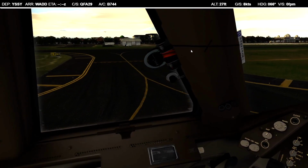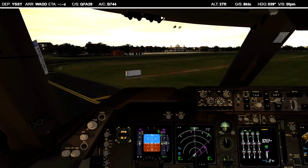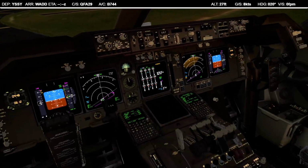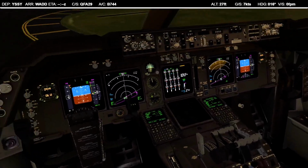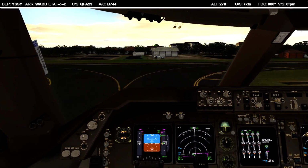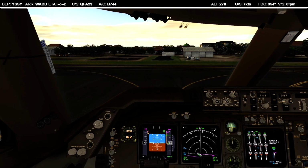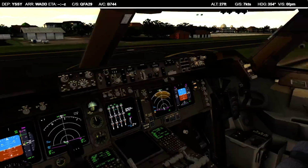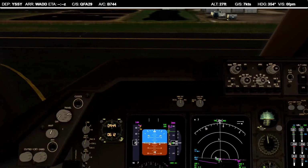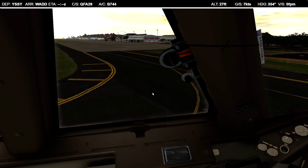Okay, quick cleanup while we are vacating. 6 hours and 12 minutes. Auto brake off. Speed brakes stowed. Okay, that doesn't work. Cool, nice. Okay, traffic, terrain, traffic, weather. Another left-hand turn. We can take it nice and slow now.